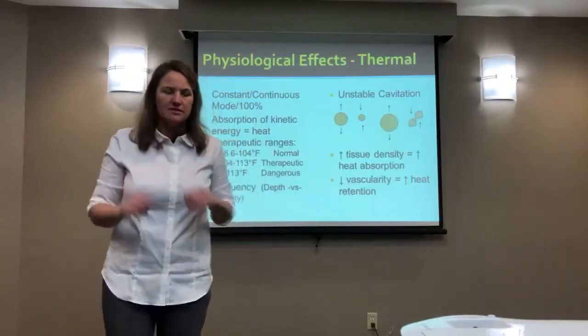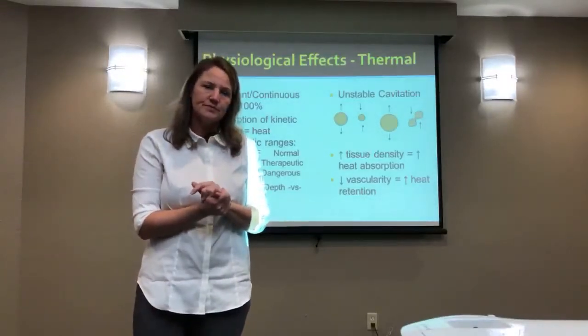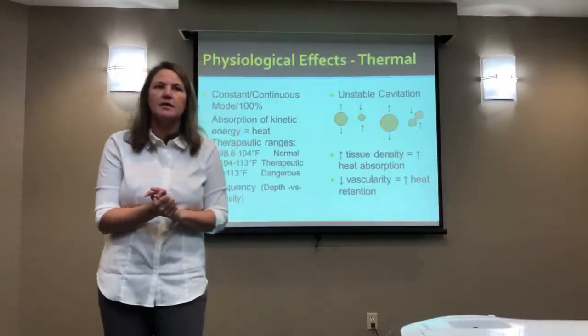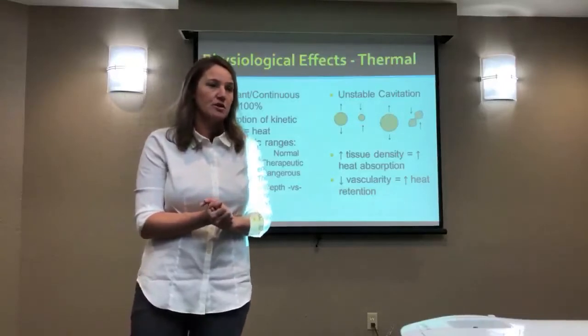Let's talk about density of tissue, what type of tissue we're dealing with. The more dense the tissue, the more heat is absorbed. So when you think about that, some tissue is more absorbent than others. All tissue is not created equal.